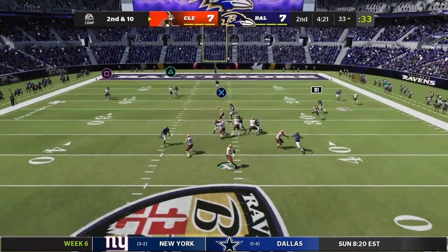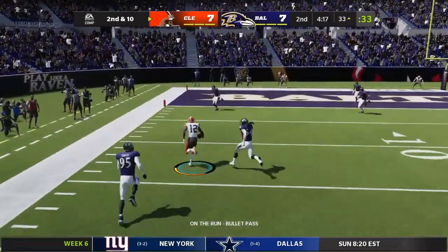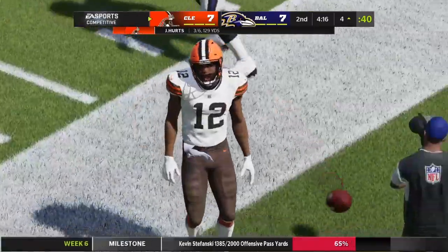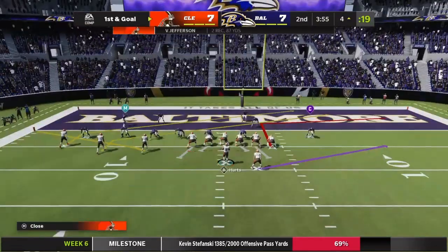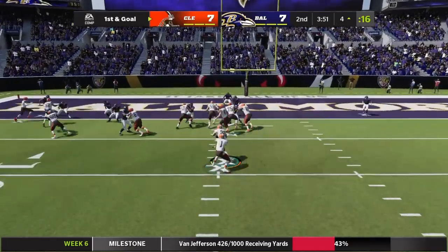To throw once more on 2nd and 10. Hurts buying time to his left. Throw left side taken in by Jefferson. And he's down inside the 5 at the 4 before he's out of bounds. Boy, how about the speed with which this offense could get down the field? It's taken them no time at all to get down here. And now they're set up for the 1st and goal.